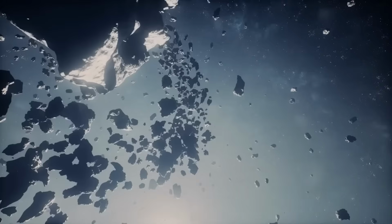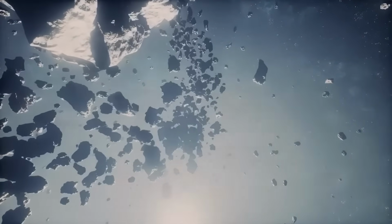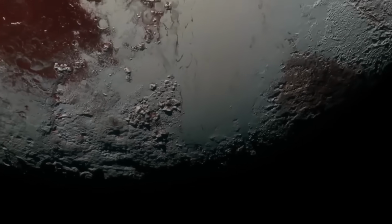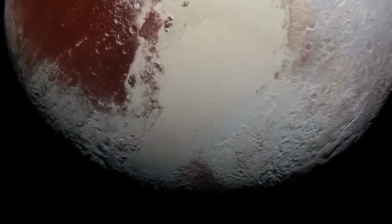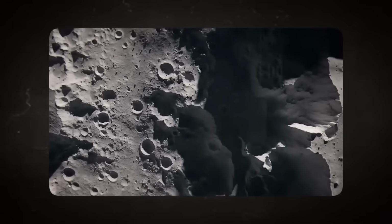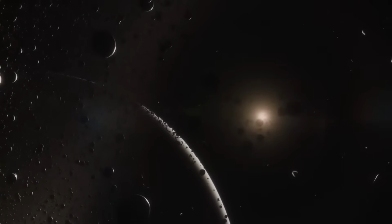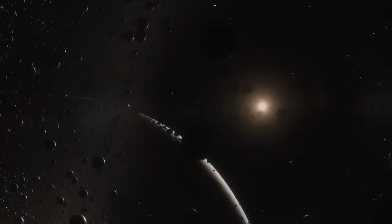One of the most stunning revelations from the new Webb image is the sheer detail of Sputnik Planitia, the heart-shaped region on Pluto's surface. This icy plain, composed mostly of nitrogen, was first captured by New Horizons in 2015, but Webb's infrared sensitivity shows depth and texture that were previously invisible. Variations in brightness across the plain suggest ongoing surface processes, perhaps even sublimation or deposition of ice, indicating that Pluto may still be geologically active despite its small size and frigid environment.